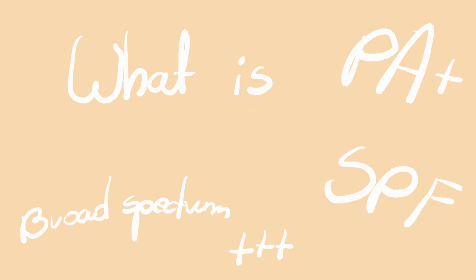And now let's move on to explaining what all those different difficult names are. Usually on the bottle you can see three of them: sometimes it will be PA plus or PA plus plus plus plus, sometimes it will be broad spectrum, and obviously almost always it is SPF. So let's start with SPF. SPF stands for sun protection factor, and usually it is either 15, 30, 40 or 50, and very rarely you can even see 60, 70, 80, but you shouldn't even look at it because 50 is the highest. So even if you see 70, it will still work as 50.